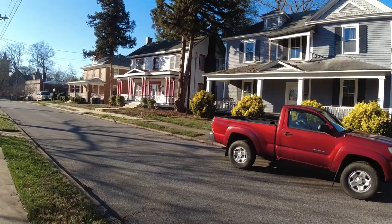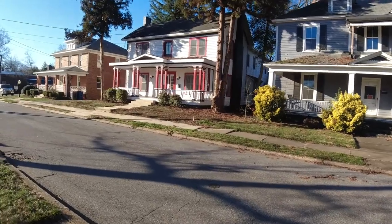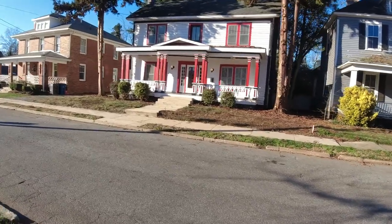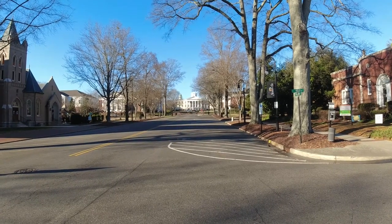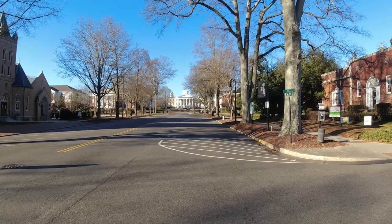Really unique color schemes, like this one here. It's almost like it might be empty. And it looks like some of these may have been turned into duplexes or multiple-family living. And up ahead is Mitchell Community College. Looks like a really nice campus too. I love the trees in the area.